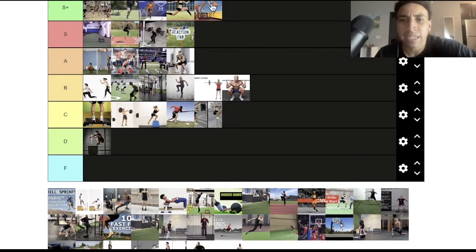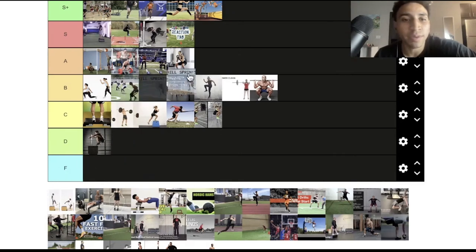Same thing as the sprints. A lot of people think jumping is the same, it's just improving technique. That's all you're doing. No, you're developing a lot of raw athletic traits, a lot of good raw athletic traits, very important ones, very specific to the sport.